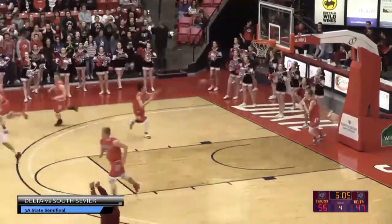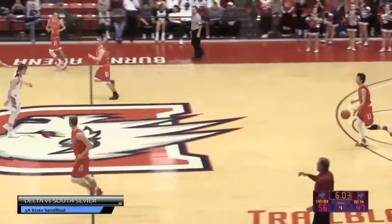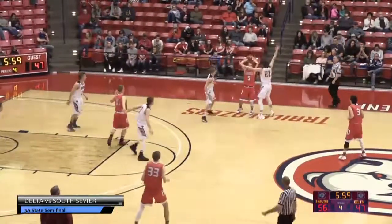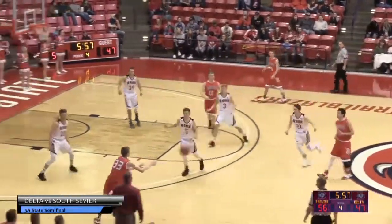Second free throw from Hunt, nothing but nets. South Sevier 6-for-6 from the charity stripe in the game. Hunt has 12. So Delta had a chance to get it down to five. Instead, it goes right back to nine. And so right here, Delta really needs to convert, stay with him.